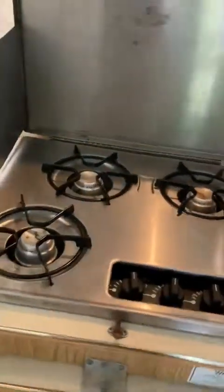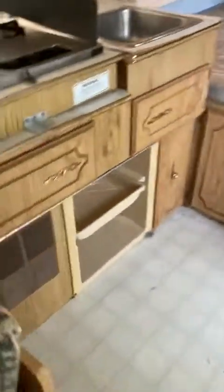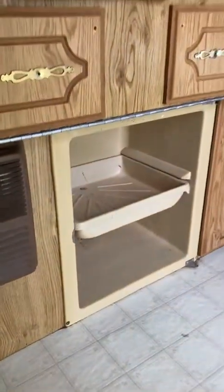Stove and everything still all there. Hardly used at all. I didn't clean that up at all. The refrigerator is missing the door. Flooring still all solid. Cabinets have probably seen better days. You can see where some of the wood is swelled up or something, but it's all solid. No sink.